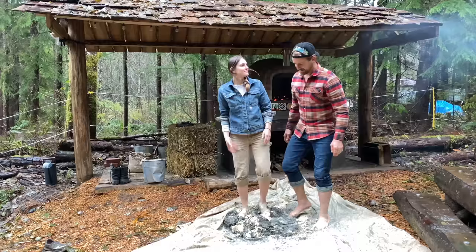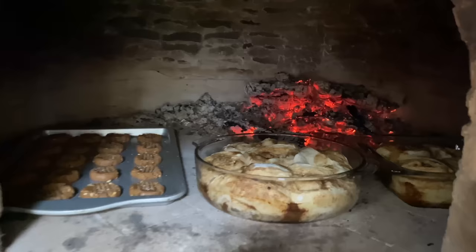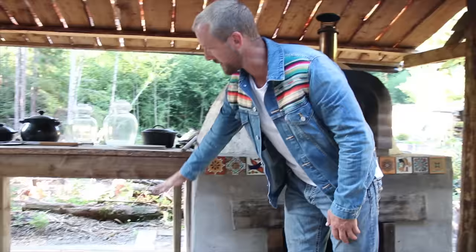And you guys have watched us along the way on this journey, cooking our pizza and our quiche and our breads. Pies. Nicole just made the best pie I've ever had. Cookies, cinnamon rolls, things like that. So we'll have this whole shelf filled up with firewood to cook with all winter long.